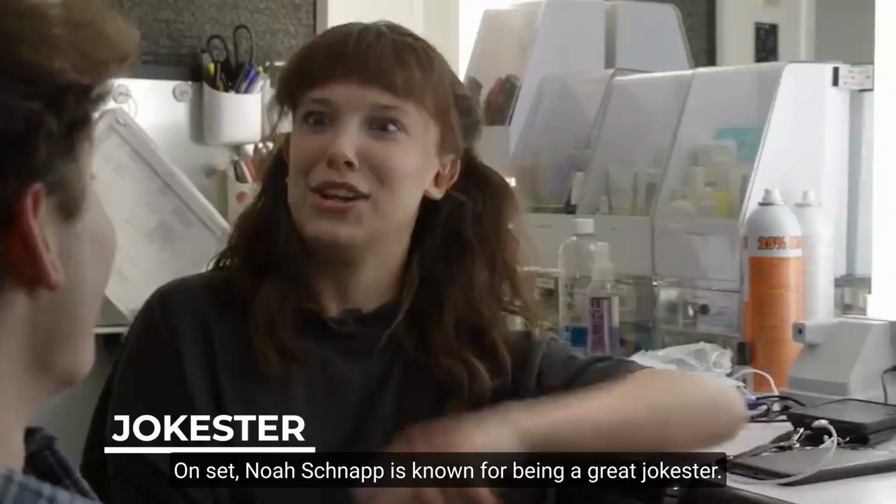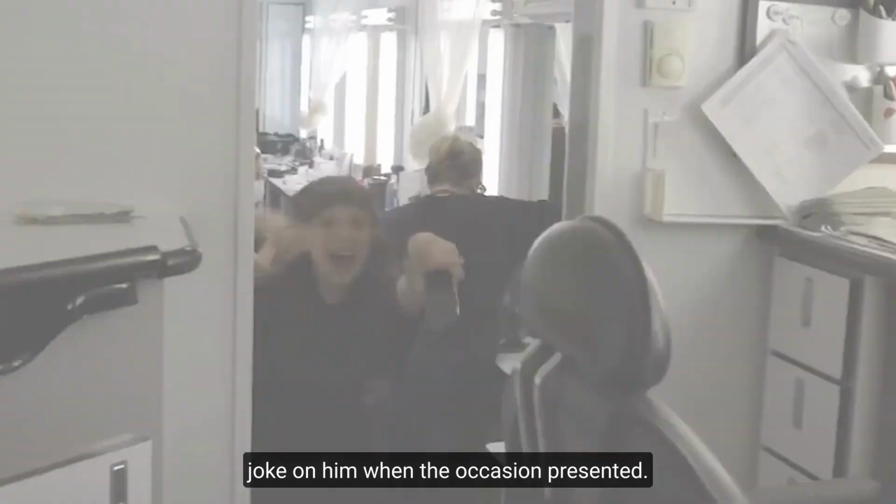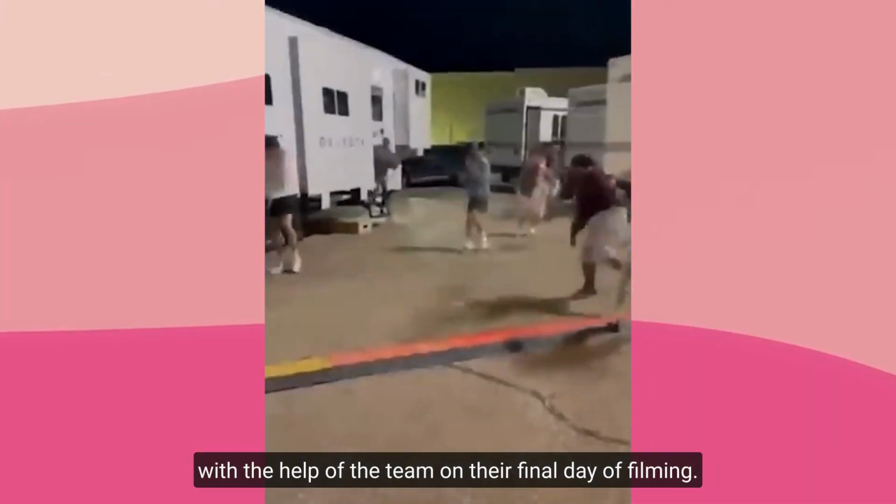Number 8. Jokester. On set, Noah Schnapp is known for being a great jokester. Millie didn't hesitate to play a practical joke on him when the occasion presented itself. Millie planned a water balloon ambush with the help of the team on their final day of filming.